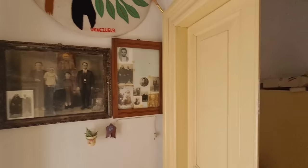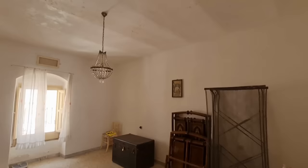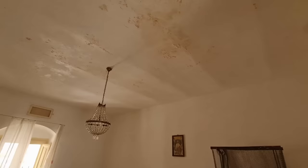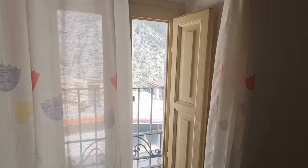These are photographs. I better not do close up, it's people's private things. And here's another bedroom. And this potentially has vaulted ceilings. Now the guys told me some of the marks you see on the ceiling, this is where they're going to get the tiles sorted out. But again, the people below have to contribute as well, and they're going to be doing that really soon. This is an enormous bedroom. And again, with those same views of the mountainside.